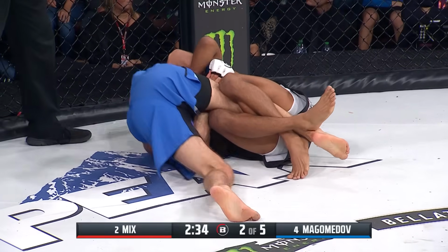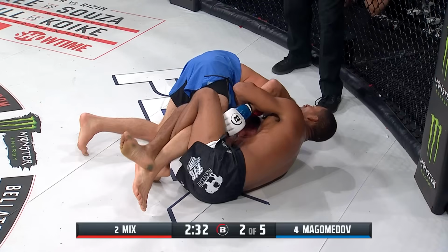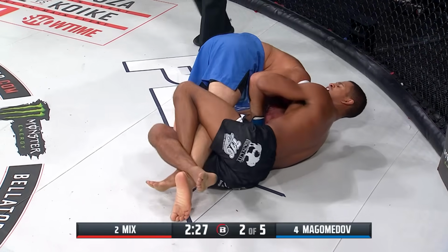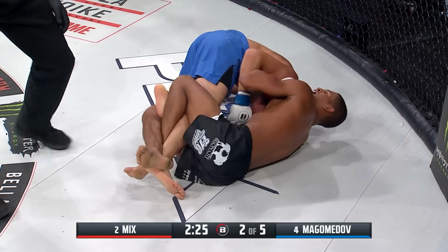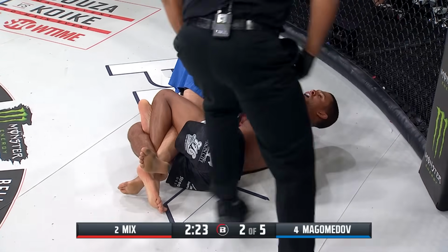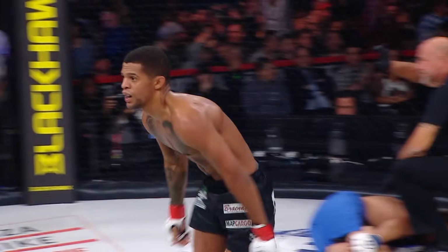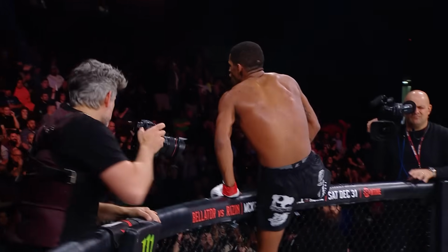Protects you. Very nice, and he's got that leg. That is going to keep him with his head bent. Not an easy position to be in. Patchy needs to hold on to his arm right there. Keep that leg. That choke will work. Patchy Mix has put Magomedov to sleep.